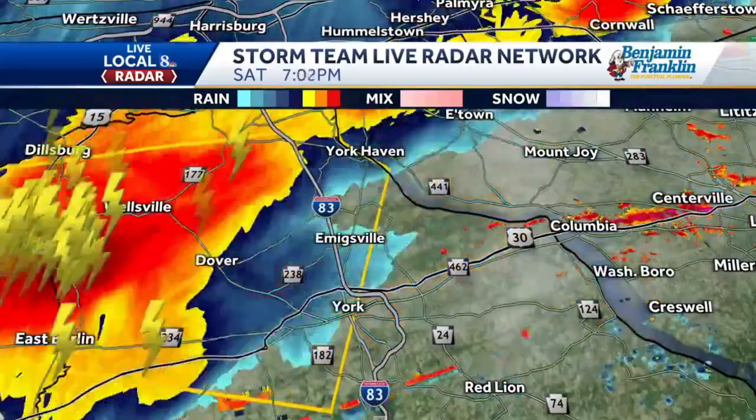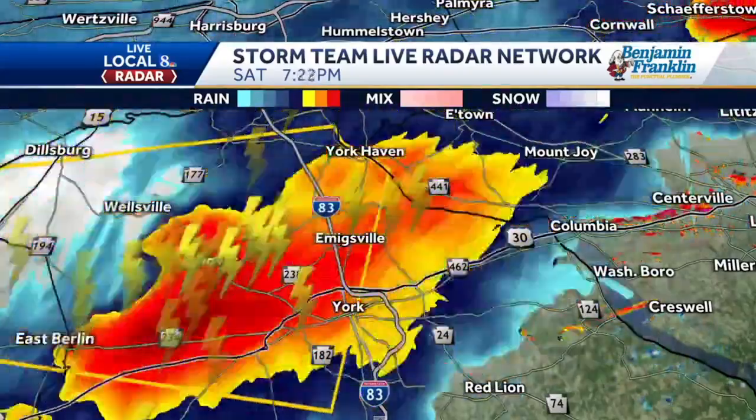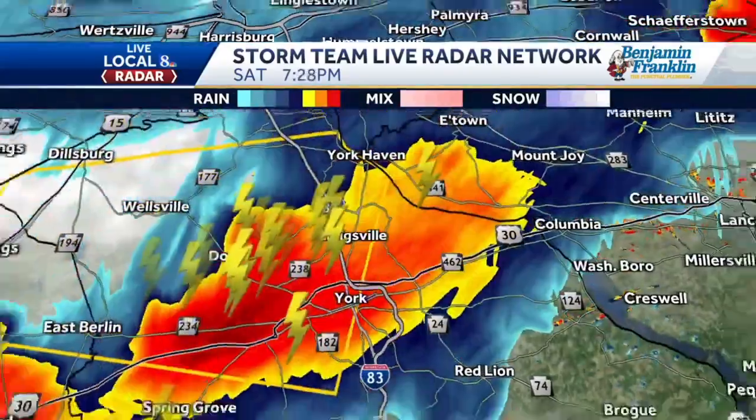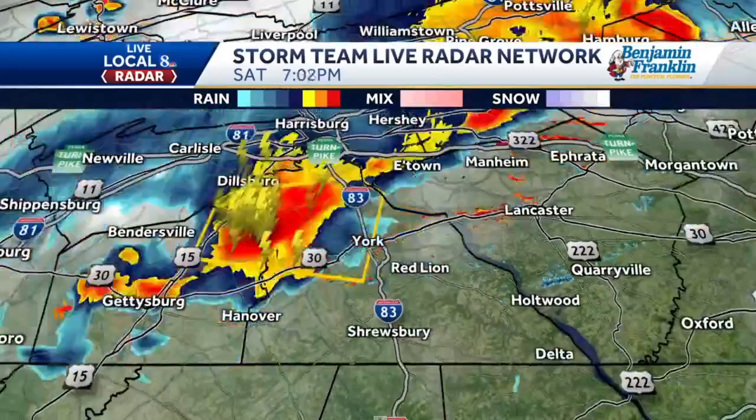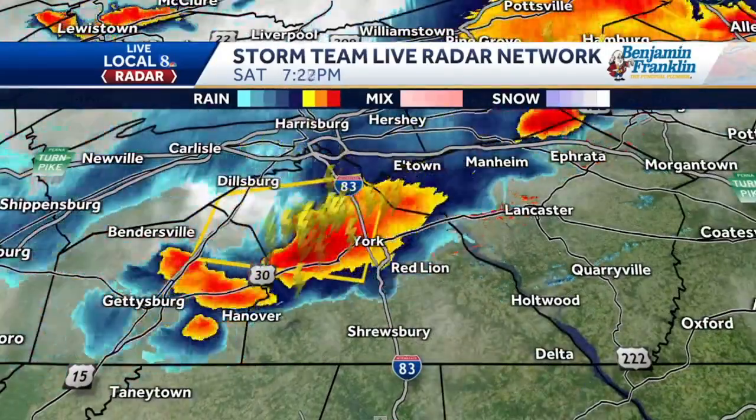Emmetsville, it's right over you. Dover, you're almost in the clear. Wellsville is out of the danger. East Berlin, almost out of the danger. There's a little back edge coming your way, but I think the severity is dropping as these storms move southeast.